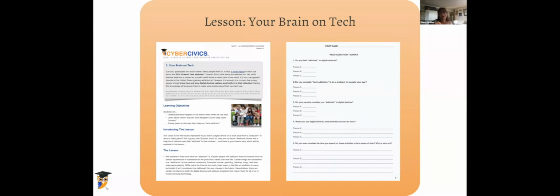So they learn about what's firing your brain and what mechanisms make you want to come back and all that. And so then they do a survey with their classmates, and they add up all that information, and they come back and really analyze it. So it gives them a very deep understanding of how technology holds on to our attention.